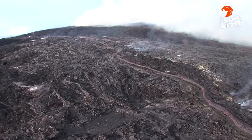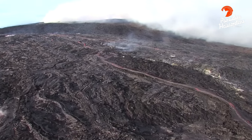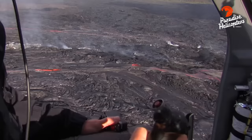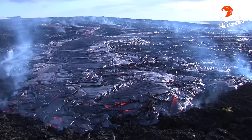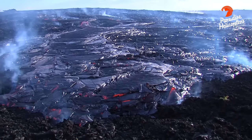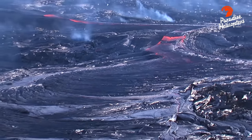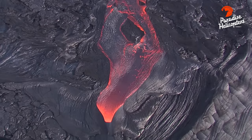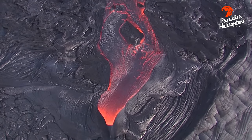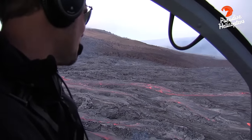Since those early days, the first few days of these new breakouts, activity has probably dropped in output and is not feeding channelized flows, but feeding just distributed pahoehoe flows over the surface close to where these two breakouts took place. So a channelized flow is one which is actually a river of lava. So you can see a clear lava stream which is advancing downslope, just moving or transmitting lava downslope. Often at the front of these you'll have a rubbly flow that will be moving forward.